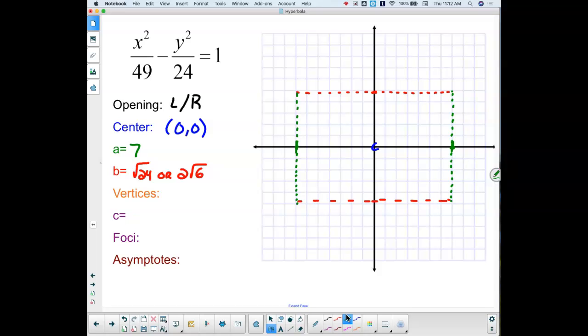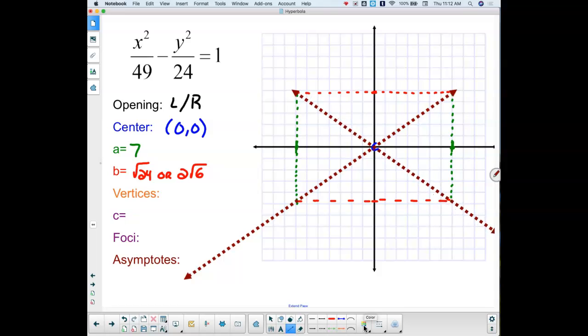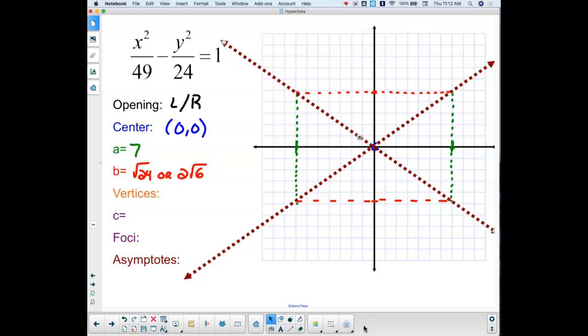Since it opens left and right, well, actually, let's stay in order of what we were doing. We need to draw in the diagonals. There's our diagonals. If you need something straight to draw in your boxes and your diagonals, I have straightnesses up here on the table.